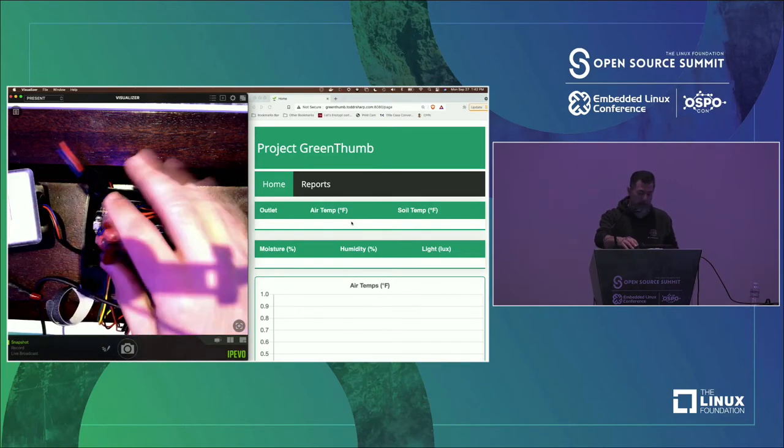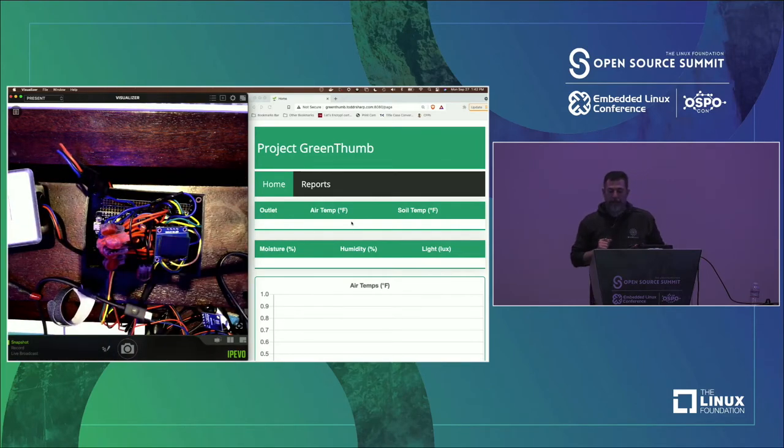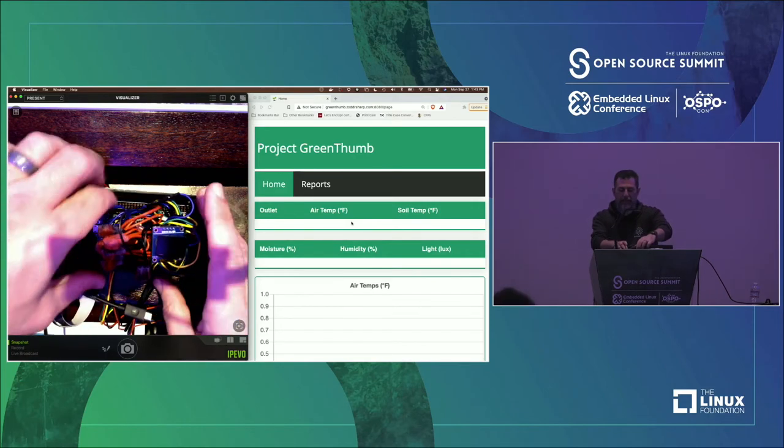Now you see all these wire connectors here. That happened because I was giving this talk virtually a couple months ago, and in the morning I went to test it out and nothing worked, so I had to cut everything out and basically rewire the whole system. So I did it the quick way and just pieced them back together with these connectors.